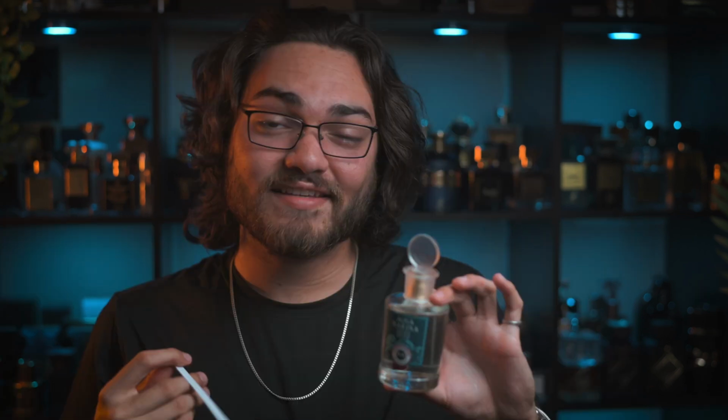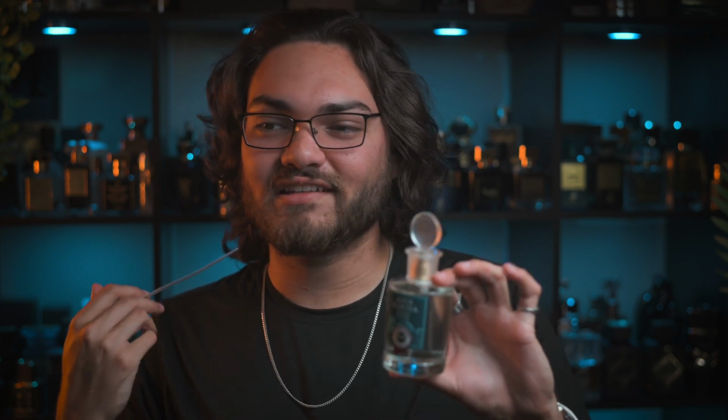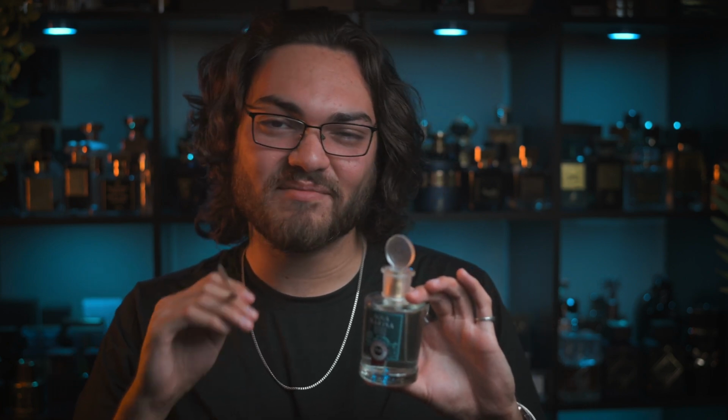Very calming. As this dries down, you still have a lot of that vetiver and the cedar here. It smells ultra mountainous. It's got that woods and that ultra creamy vibe with the sandalwood. It just smells absolutely breathtaking.